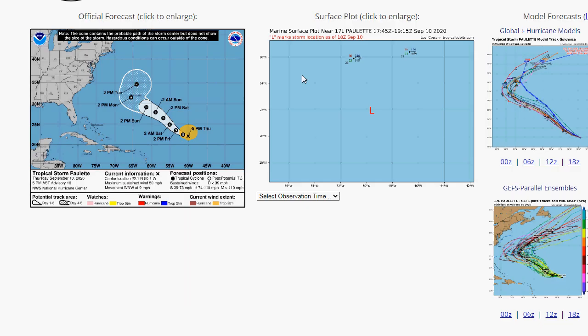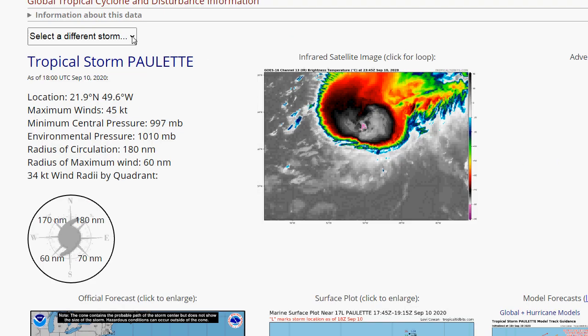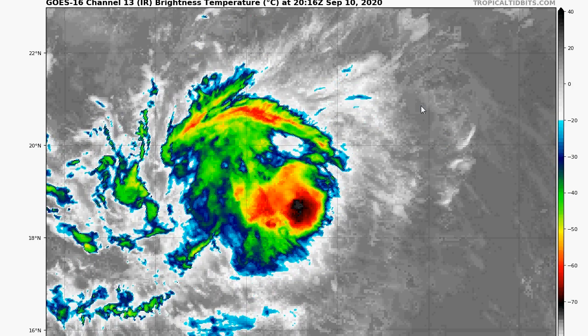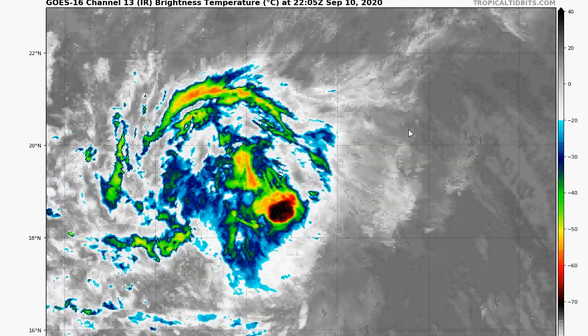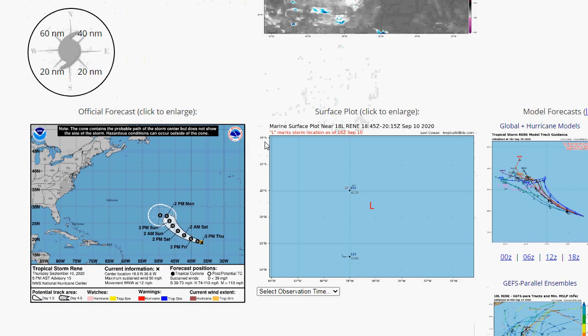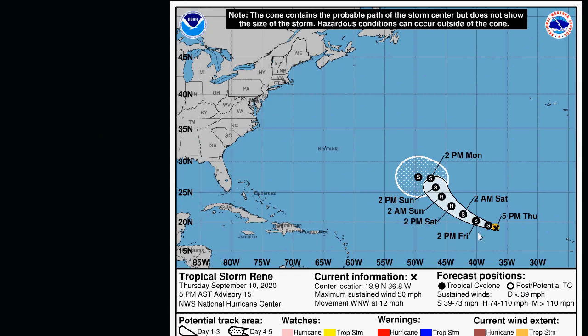Now we'll go to Tropical Storm Renee. Here's Tropical Storm Renee. Renee doesn't look nearly as good. But look at the last frame. You'll see the convection starting to pop back up again. Let's take a look at the chart for Renee here. And this is the chart that the Hurricane Center gives Renee.